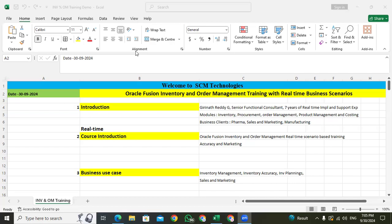Even the companies expect at least 1 or 2 module experts who have good hands-on experience, either in inventory, procurement, order management, product management, or costing. These are all the combination of supply chain management modules, right? So keeping that in mind, we started with real-time business scenarios. So we are explaining the purpose of the business use cases of this.